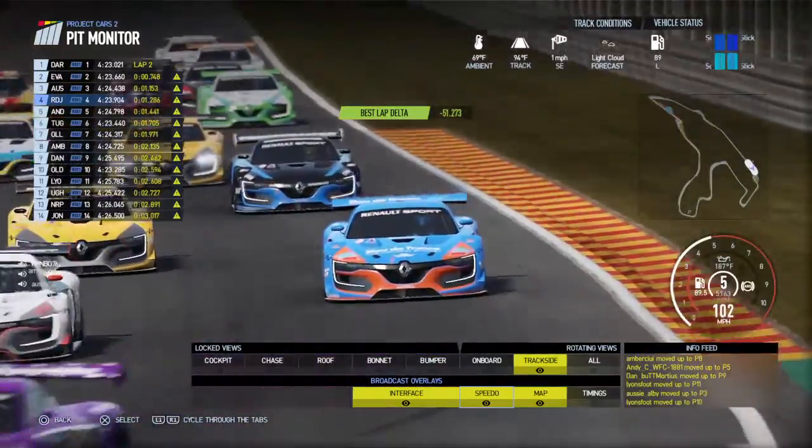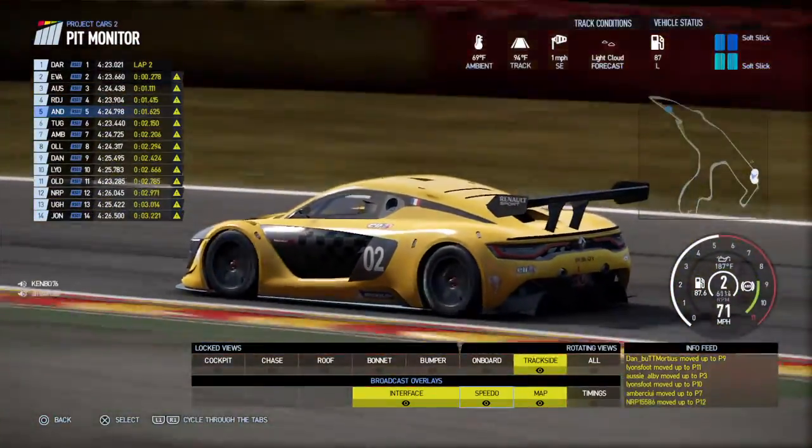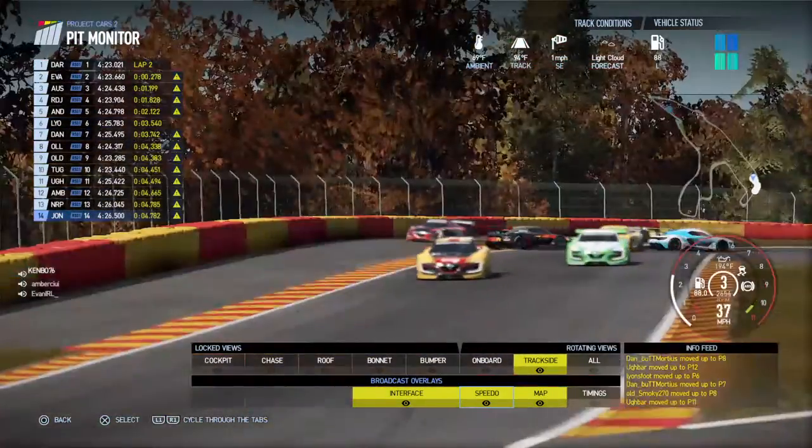Who is that? Looks like RDJ being pushed a little wide as these guys all come through the corner. Taking a look at Andy. Andy up to 5th place. Where is Johnny at? Johnny currently in last place right now. Not sure what's going on.